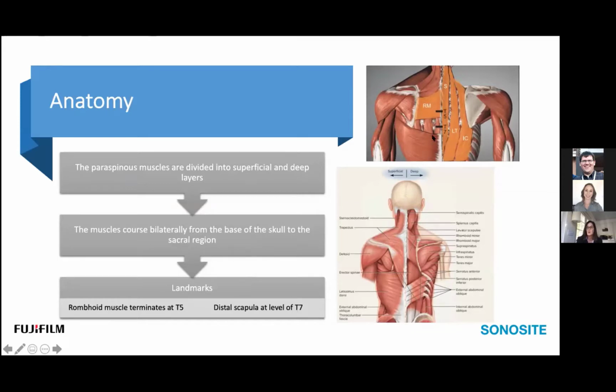If you look at the posterior wall of a patient, the paraspinous muscles are divided into superficial and deep muscles. The muscles course bilaterally from the base of the skull to the sacral region. Landmarks to remember as you're trying to identify anatomy, so that you place the erector spinae block at the correct level where the surgical stimulation will be: the rhomboid muscle typically terminates at the 5th thoracic vertebra, and the distal edge of the scapula terminates at the 7th thoracic vertebra.